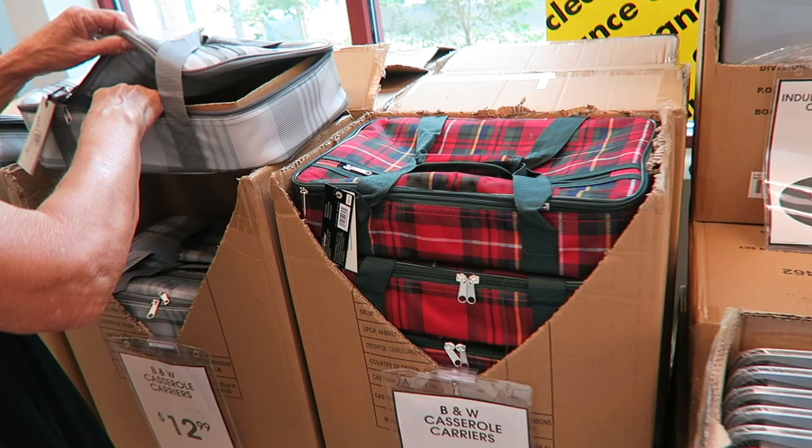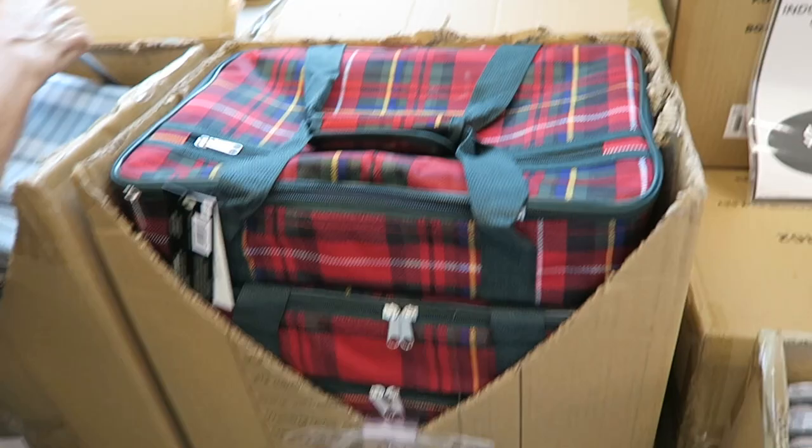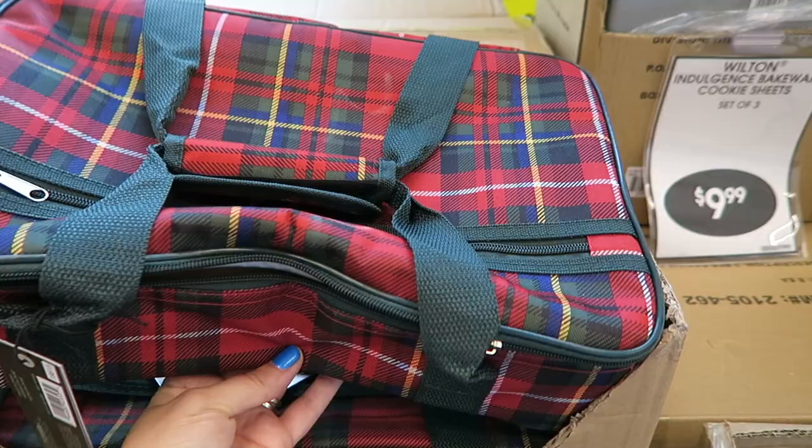One last thing, you guys, we are literally on our way out of the store and we came across these Bee and Willow casserole carriers. That brand has some really cute stuff, doesn't it? Yeah, it does. And these are $12.99. I don't know which I like better. Those are really nice. We just keep seeing more and more stuff. So like I said, we were literally heading out the door and spotted those.